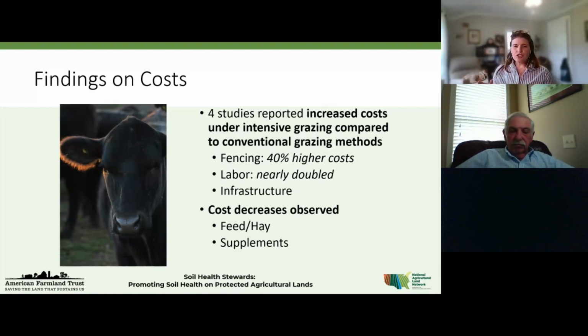And infrastructure cost changes are a bit more variable, and so it's a bit more difficult to tie a general number to, because some operations may have various levels of existing infrastructure that can be more easily transitioned into some type of intensive grazing system.